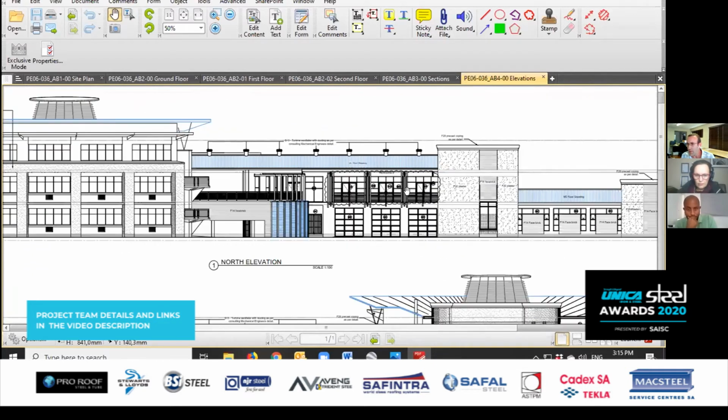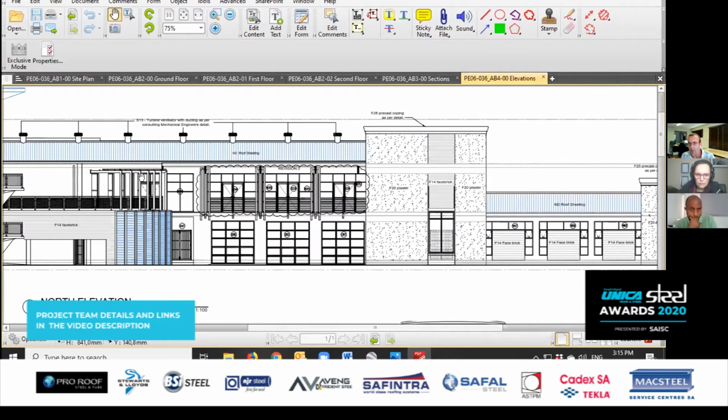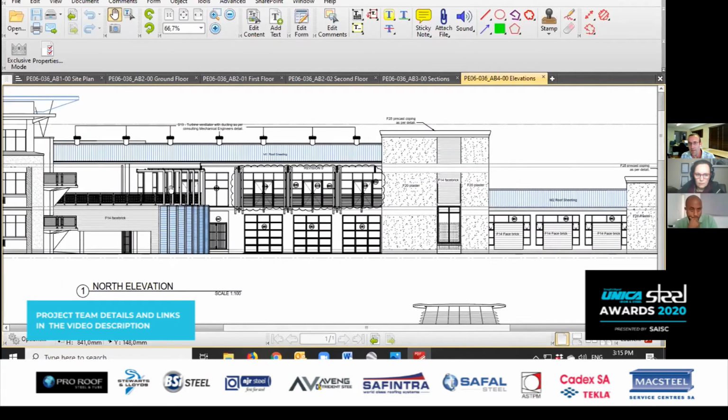And then over here again, we've got the shading devices, we've got the covered walkways for servicing all these facades. We've got some decorative pergolas going onto the building, which I think just lends a bit of character to the building. So a lot of the steel elements could be seen as decorative elements, but it does have a functionality behind it as well.